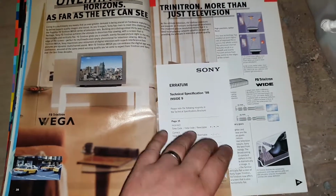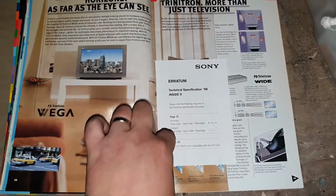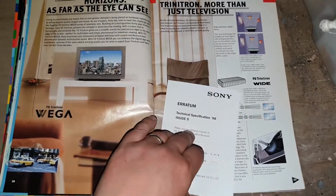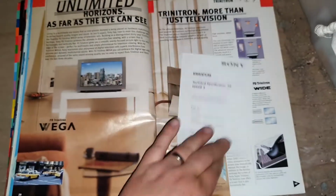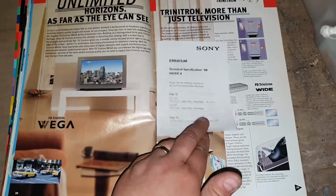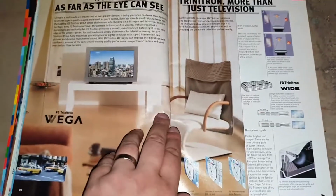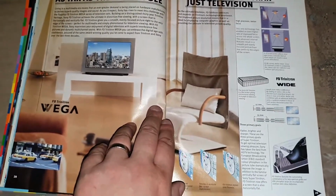This is actually a selection of errors that were in this particular brochure. So they've actually put this in to allow you to notice the corrections on page 15 and page 20. This is a little bit more about the tech side of FD Trinitron Wide.